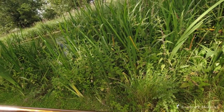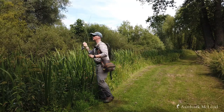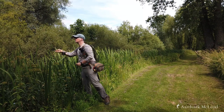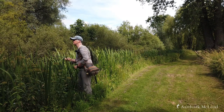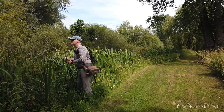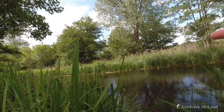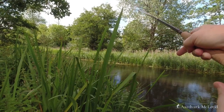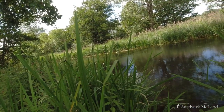Cluster of them just hanging in this hole on the other side here. Gotcha. Yes. Finally, I managed to get one of them to eat. Oh, but he wants to go all the way over there. Oh, that's a good fish.